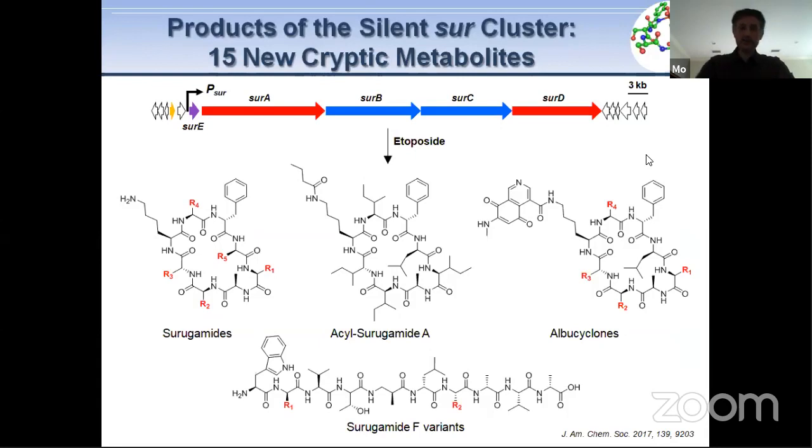And then using these elicitors, we identified the products of this gene cluster. We ended up characterizing 50 new cryptic metabolites. It ended up having a fairly divergent output. One of the major products were these surrugamides. These are octapeptides, cyclic octapeptides with a number of D and L amino acids. We identified 4 new analogs in this family.